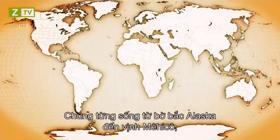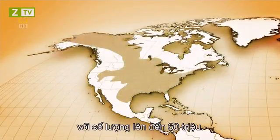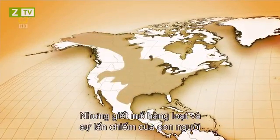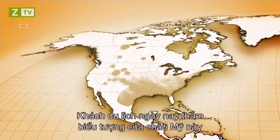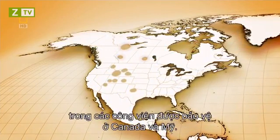They once roamed from the northern coast of Alaska to the Gulf of Mexico, with a population up to 60 million. But wholesale slaughter and human expansion almost wiped them out entirely. Tourists now visit this American icon in protected parks in Canada and the United States.